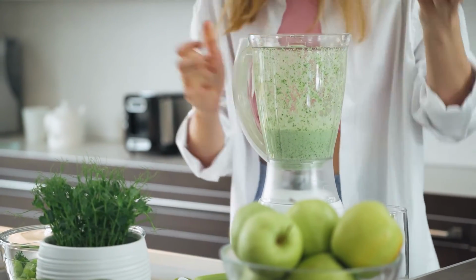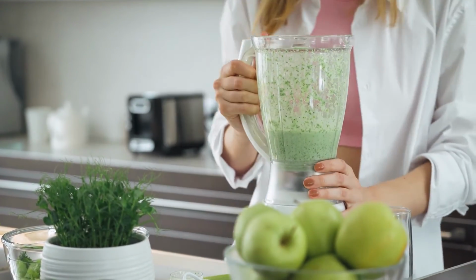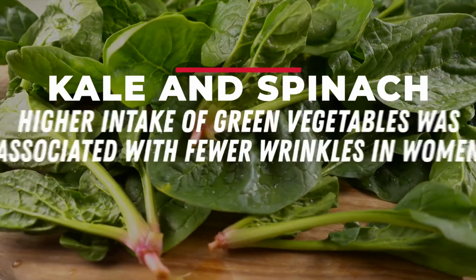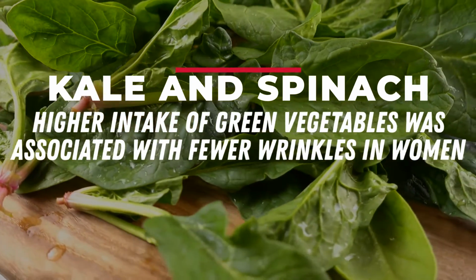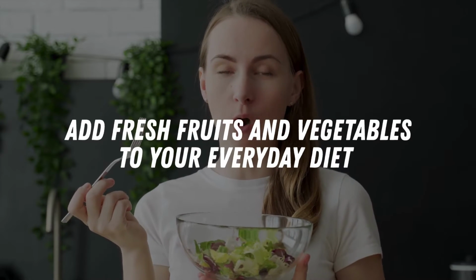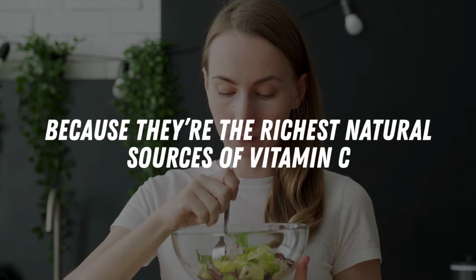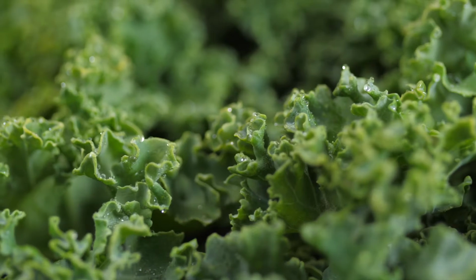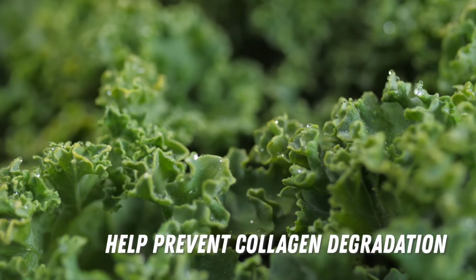Now let's talk about the ingredients of that recipe and how they improve skin health. Kale and spinach. Studies have shown that a higher intake of green vegetables was associated with fewer wrinkles in women. Green leafy vegetables like kale and spinach are a rich source of vitamin C, which is necessary for collagen production. And since vitamin C is not naturally produced by the body, it's very important to add fresh fruits and vegetables to your everyday diet because they're the richest natural sources of vitamin C. Kale and spinach are also rich in antioxidants and vitamin E that help prevent collagen degradation.